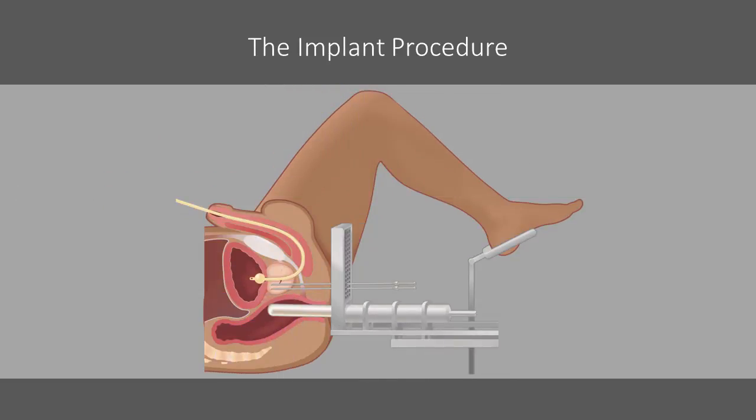This slide shows the typical setup, with the ultrasound probe in place in the rectum to guide the passage of the needles, which contain the radioactive seeds.